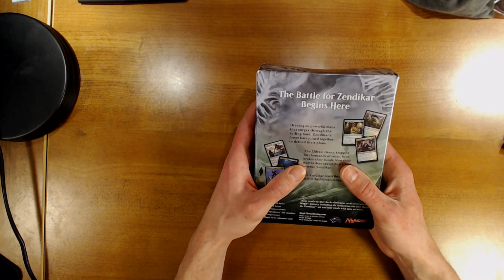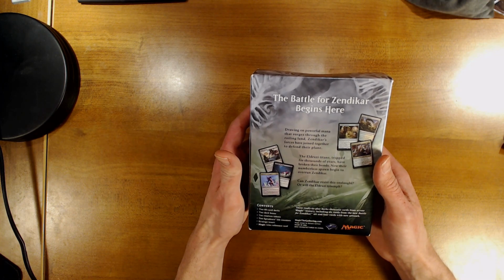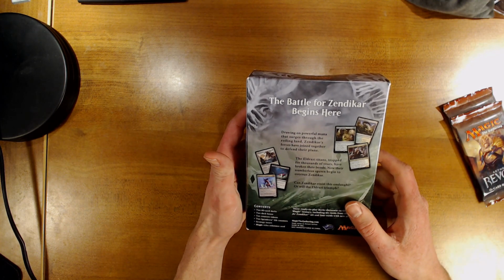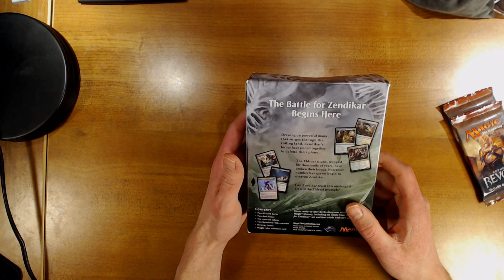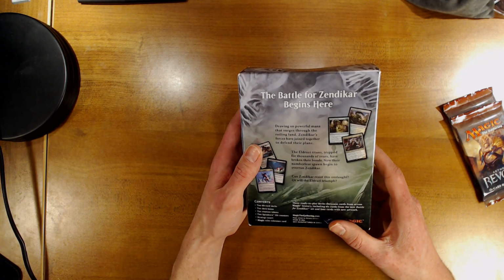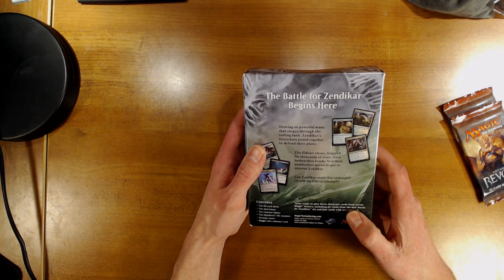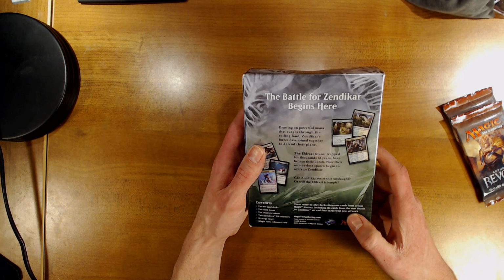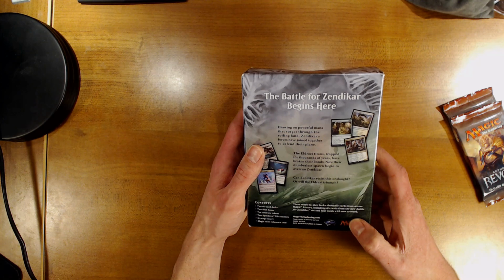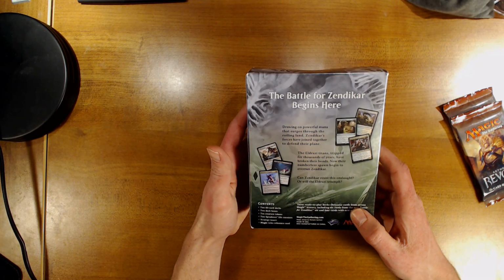But let's read this. The battle for Zendikar begins here. Drawing on powerful mana that surges through the roiling land, Zendikar's forces have joined together to defend their plane. The Eldrazi titans, trapped for thousands of years, have now broken their bonds. Now their numberless spawn begin to overrun Zendikar. Can Zendikar resist this onslaught, or will the Eldrazi triumph? These ready-to-play decks showcase cards from across Magic history, including 6 cards from the new Battle for Zendikar set and 4 cards with the new artwork. Okay, so they're not all Zendikar setting cards, but there are 6 of them.